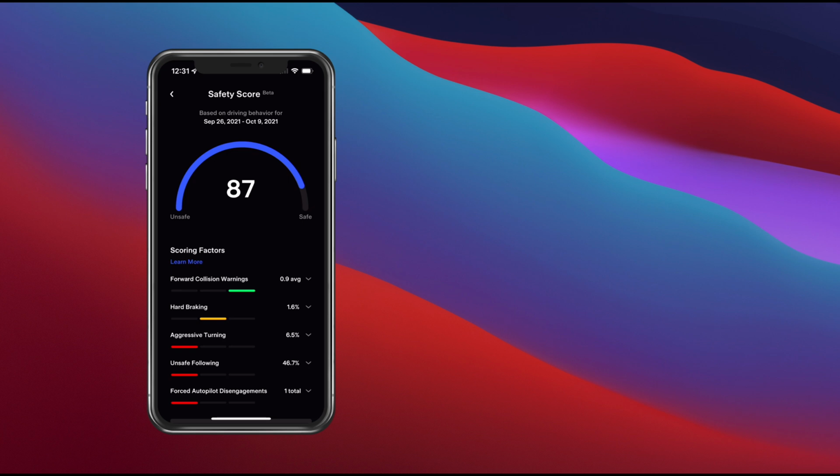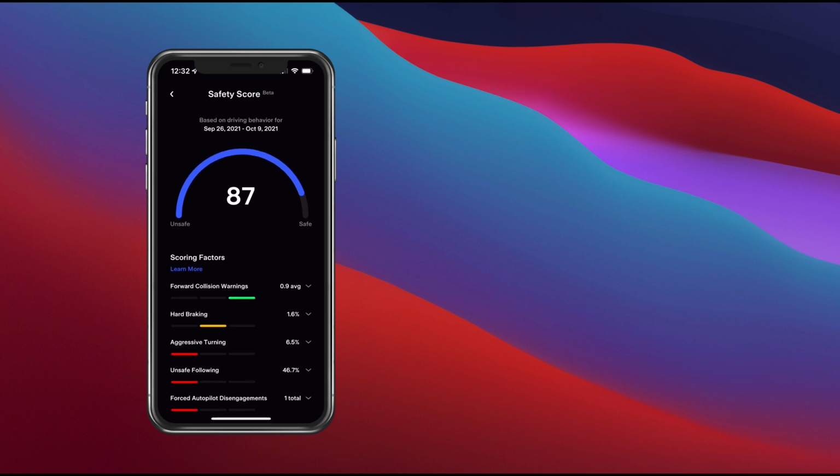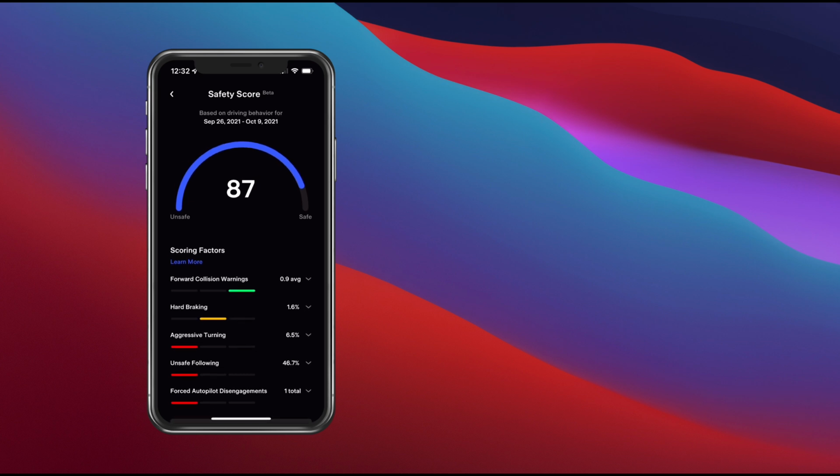Tesla needs to be updated to 2021.32.22. And then the app needs to be updated to version number 4.1.1-667. You can see I have this on my iPhone here. This is my active real iPhone. And we're going to go through what each one of these is and what it means.